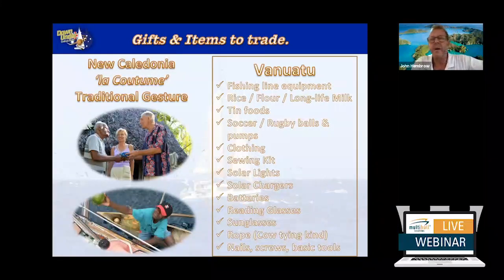The same in Vanuatu, but the requirement is different. They don't have a traditional gesture. They like to trade. So try and give them trade value, things to trade that are of value to them, such as those listed on the screen here. Again, take a screenshot of it, or you'll be able to view this presentation again on demand, I believe, thanks to Multihull Solutions and what they're going to do. So you can come back and have another look at it.